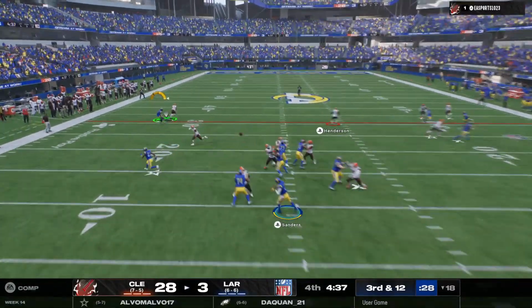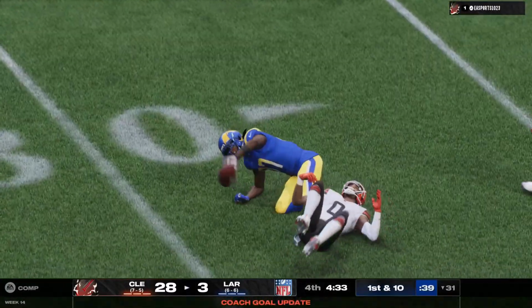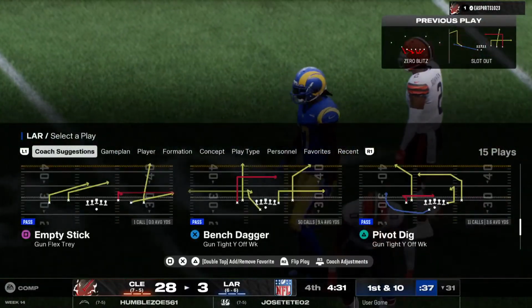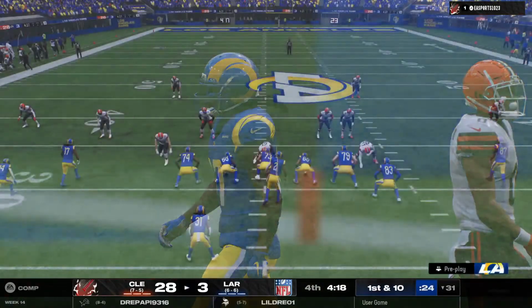Here he is on third and long. He's got the hook up to Adams. And they're going to bring him down just beyond the 30 at the 31. It's a 13-yard play, and that's enough for the first.